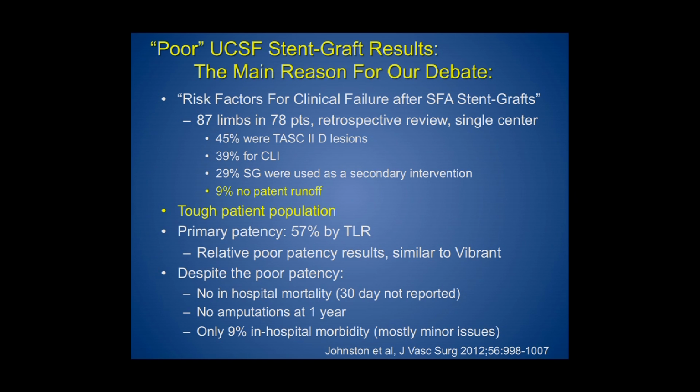So there are a number of single centers, not just the UCSF results, that have had poor results with stent grafts. And I want to go through this trial that was just published in the Journal of Vascular Surgery. So this was risk factors for failure after stent grafts, 87 limbs in 78 patients. And you can see this was a pretty tough patient population. 45% were TASC 2D lesions, 39% were for CLI, and 29% stent grafts were used as a secondary intervention on patients that had already failed some other intervention. We know those patients are going to be more prone to fail whatever you do.